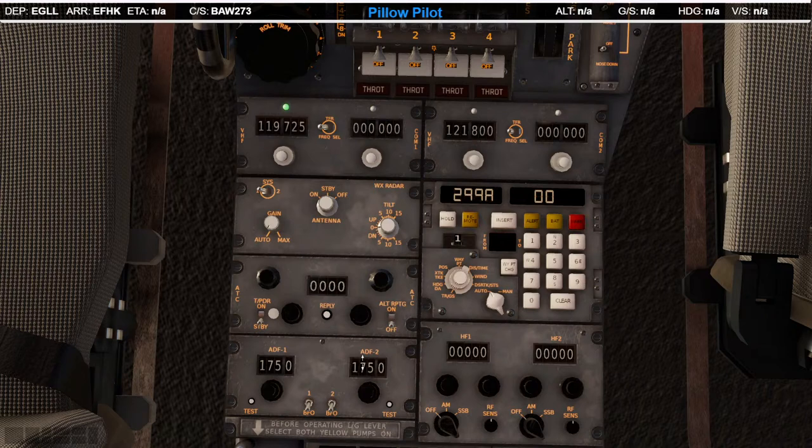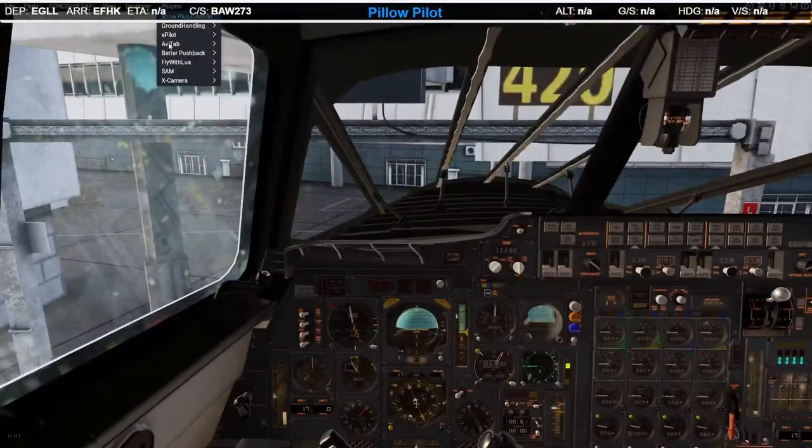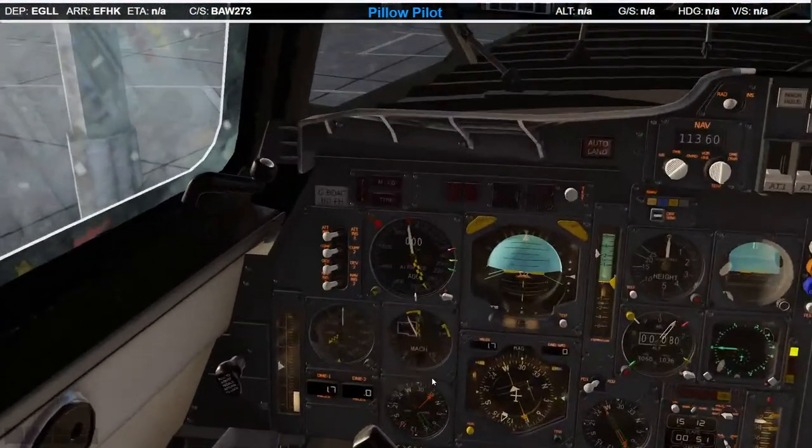Don't want to cooperate with me. Alright, we'll just have a look. So shift plus T to bring up the Avitab safety signal. Oh, you're right, it's probably not a bad idea. I have to get that done when we hop off.